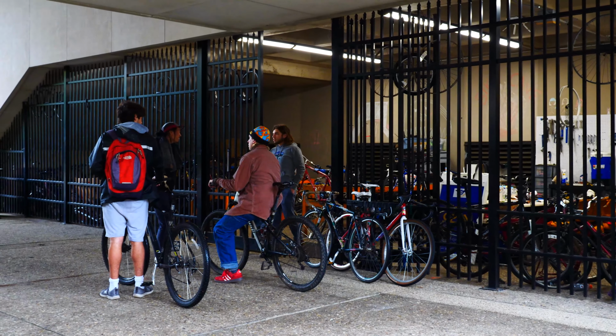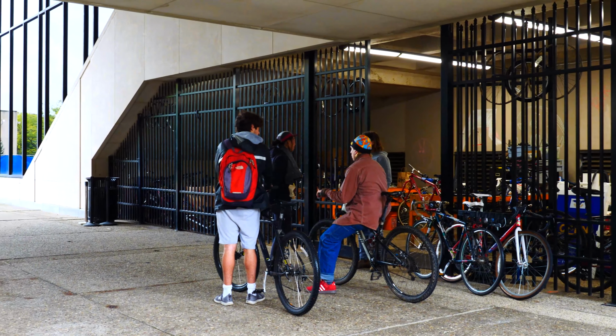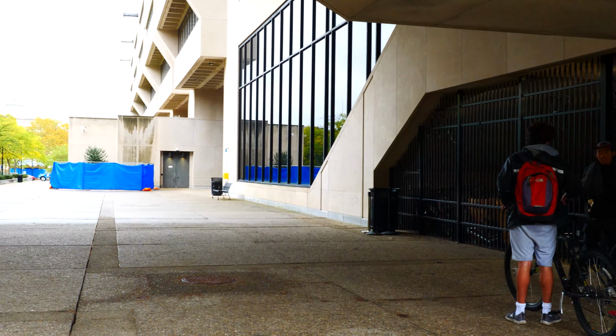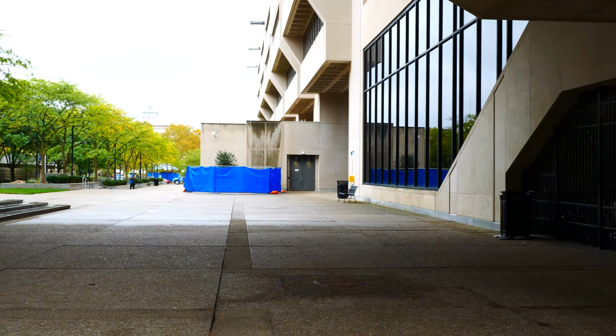You've all seen it, but many of you might not know what it is. This little nook in the side of Posvar is home to the Pitt Bike Cave, a student-run bike repair cooperative. On Friday, I stopped in to visit and chat with a few of the resident mechanics about the history and purpose behind the Pitt Bike Cave.